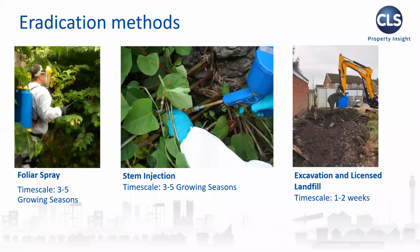By far the quickest, but also the most costly method of removing Japanese knotweed is to excavate the plant, its roots, and any potentially contaminated soil, and take the waste to a licensed landfill site. The process usually takes 1 to 2 weeks, meaning that building or landscaping works can commence with no restrictions once the excavation is carried out. The soil that's excavated from the site quite often needs to be sifted and inspected by hand, hence often one of the contributing factors to the high cost.